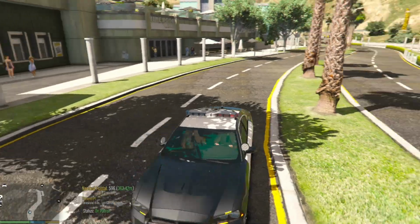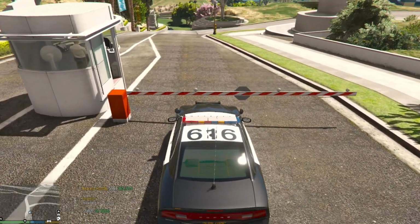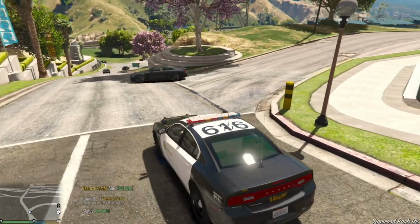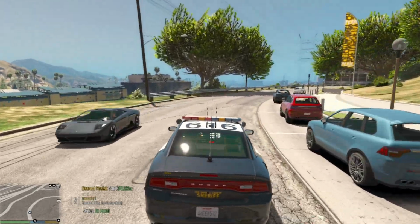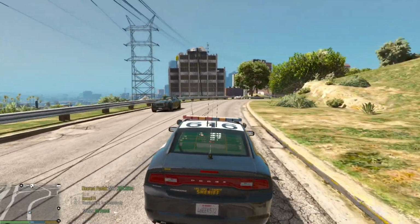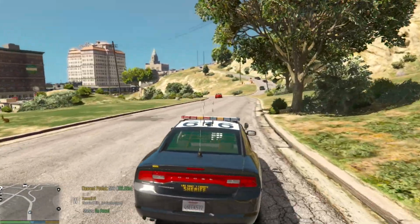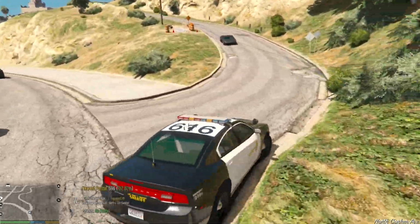Hope it stays as quiet. Everybody's screaming. What's up? Oh, well. So I had to ram through it. We're going to try to patrol around the Vinewood Hills area. See what we can get.